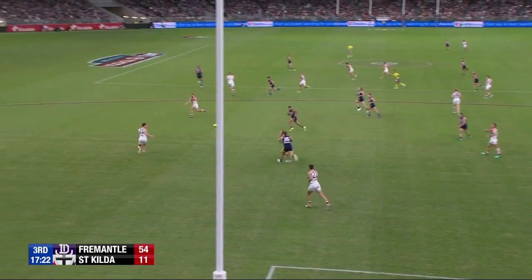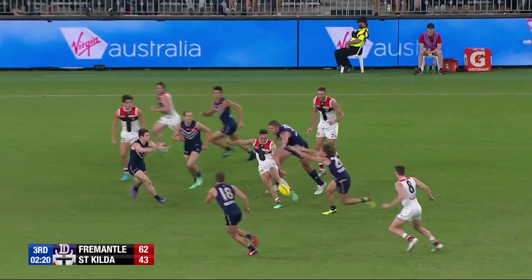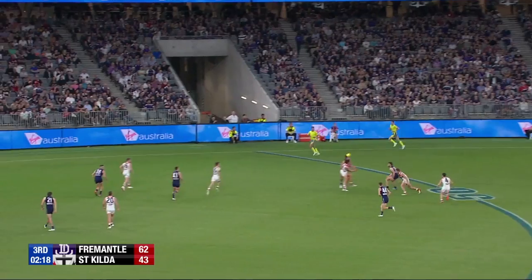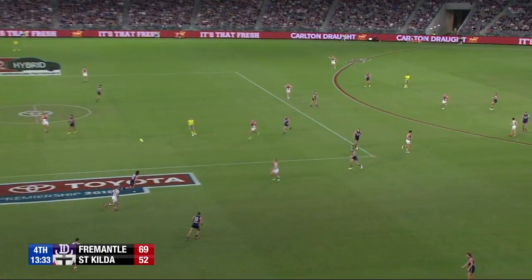Relieving mark taken, Webster. Richardson gets over to them and has a chat. He's done that every time a player's come off this quarter. Some of these clearances are going St Kilda's way too. A lot of numbers back, so they've got to be creative here.